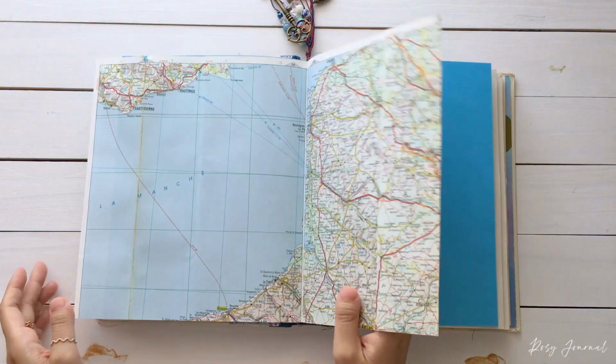I hope the camera catches well the loveliness and the nostalgic vibe of these books.